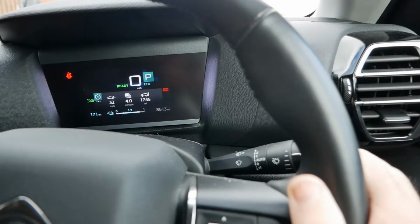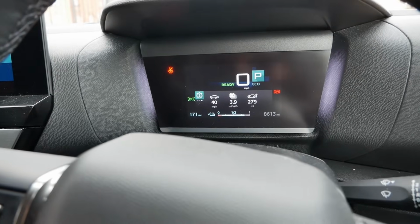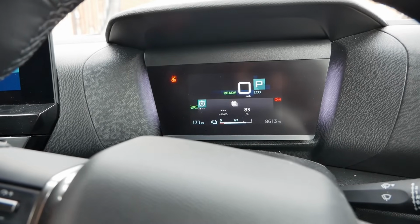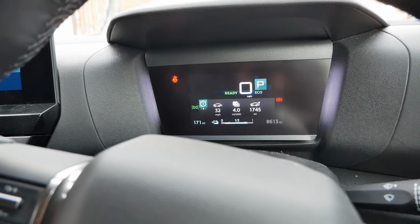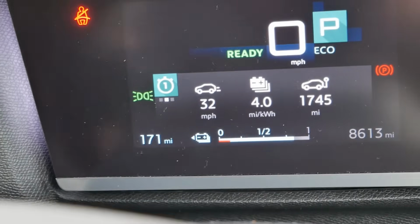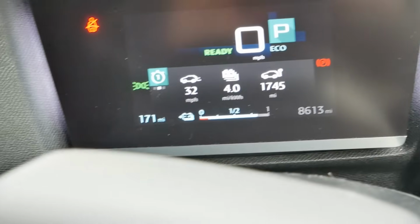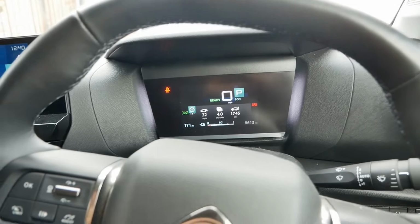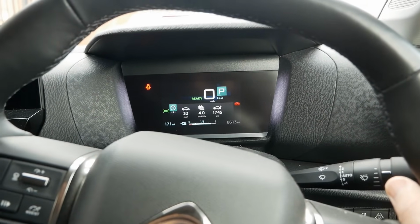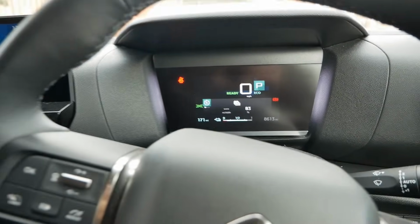Let me just reset the trip. So if I reset trip 2, we can see there my average has been 3.9 miles per kilowatt hour. So my average over 1,745 miles is 4 miles per kilowatt, you can see there. And that's generally with the heater on as well. But anyway, we're going to go on to trip 2. Oh, and you did see there my battery is currently at 83%.